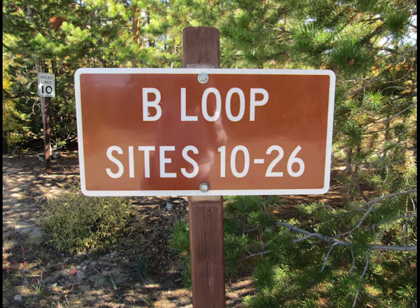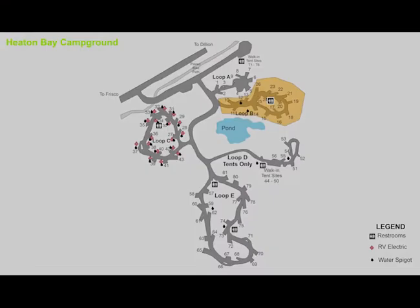Loop B has 17 campsites with 2 public water hydrants, 1 vault toilet, and no electricity.